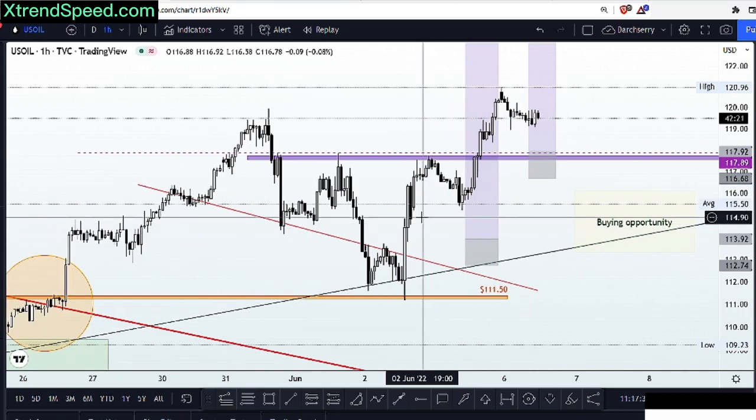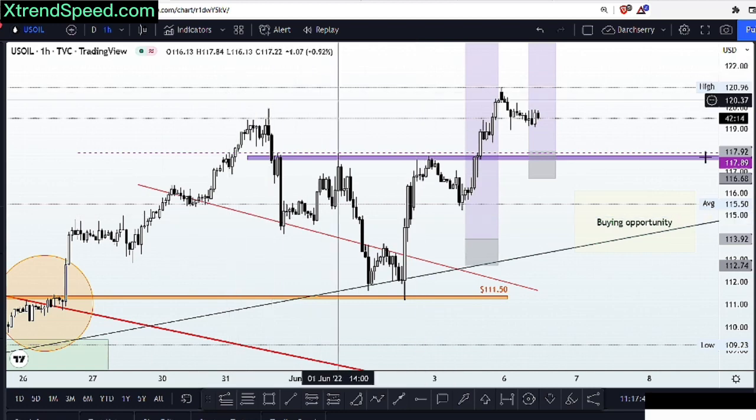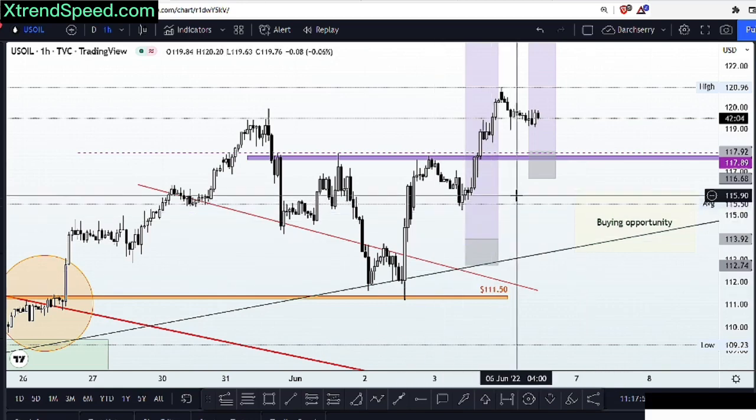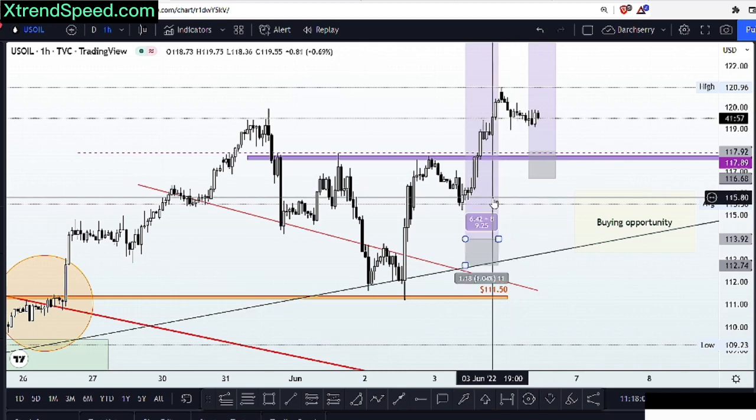Now, for those who are with me here, we'll be saying, okay, fine, if we are looking for price to come back into this buy opportunity zone to take advantage of that bullish momentum, why don't we take advantage of a counter trend? Well, for me personally, I am not an advocate of counter trend trading, especially when we are looking at lower time frames like the 1 hour time frame.